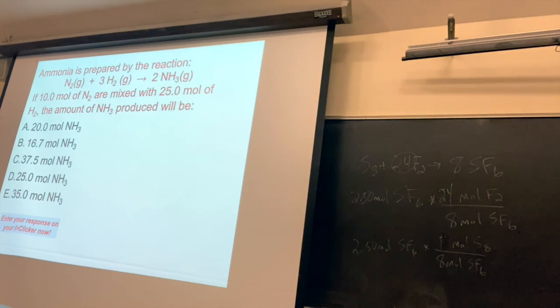You don't always know what the limiting reactant is. And on this one, you've got nitrogen and hydrogen combining to make ammonia. And the question is how much ammonia, how many moles of ammonia will be created? But notice here, you're given two reactant amounts. So you've got to figure out which one is going to stop first, which one is going to limit the production of NH3. See if you can figure out which one of those answers is correct. Try to get ammonia from both nitrogen and hydrogen, and the smaller one is what you want.